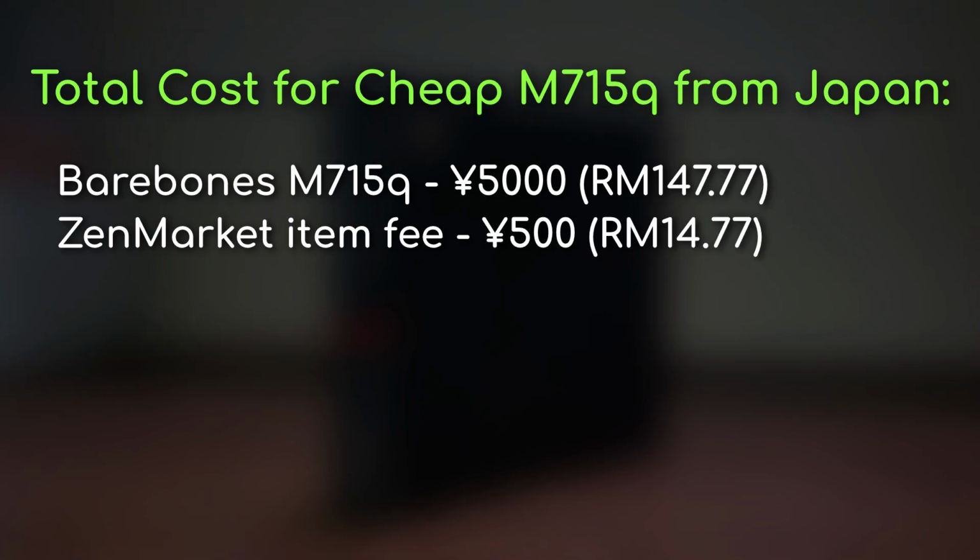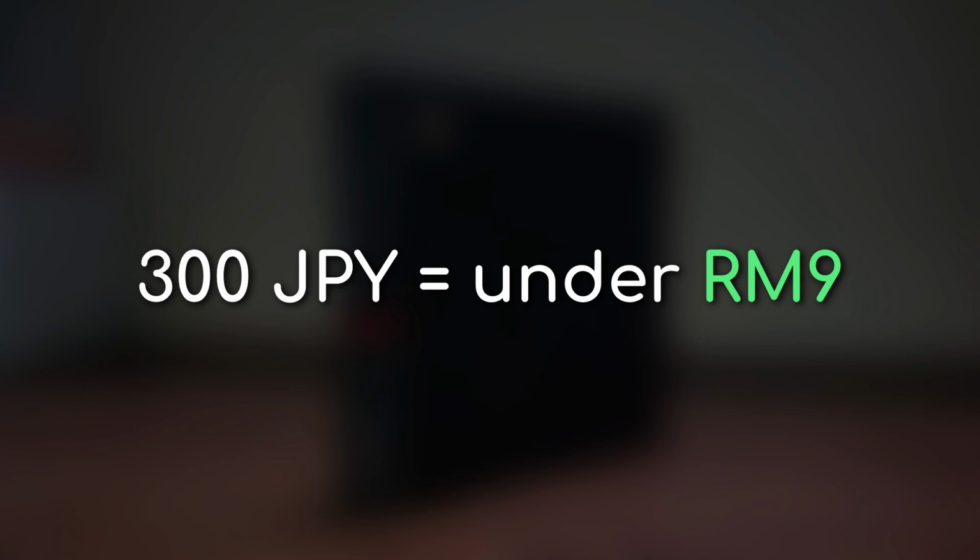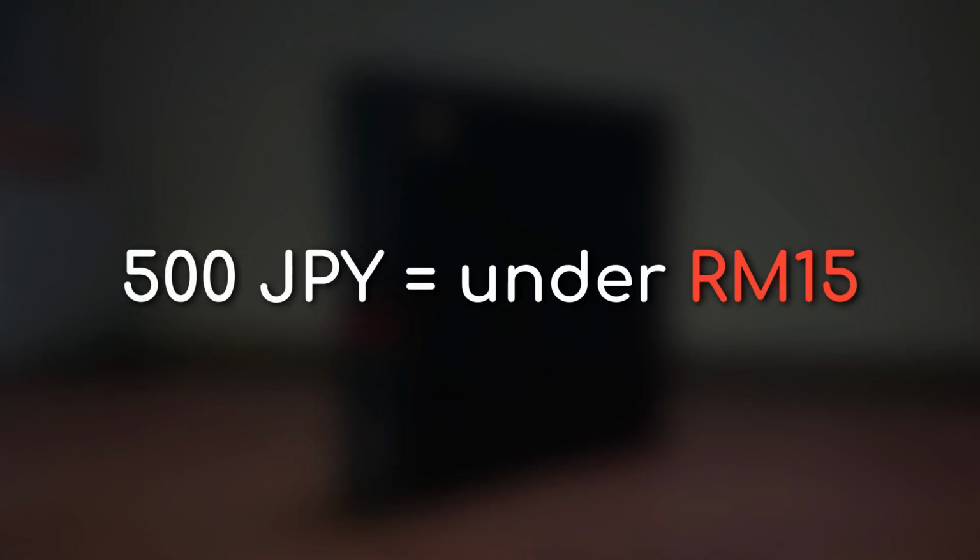I remember the first time using it had 300 yen per item in the past 2 years, but 500 yen is now the price you have to pay now. If converted from 300 yen back then, that's 9 ringgit per item. Now, if converted from 500 yen, it's 15 ringgit per item. Quite a hike though, no lie.